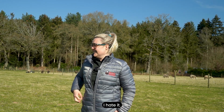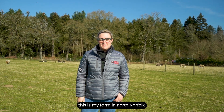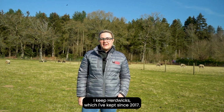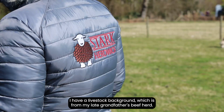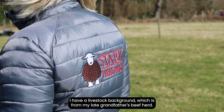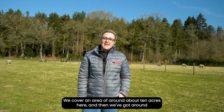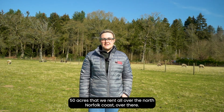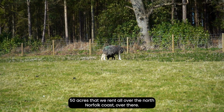I hate it. So I'm Helena Parker-Wright, and this is my farm in North Norfolk. I keep Herdwicks, which I've kept since 2017. I have a livestock background, which is from my late grandfather's beef herd. We cover an area of around about 10 acres here, and then we've got around 50 acres that we rent in all over the North Norfolk coast over there.